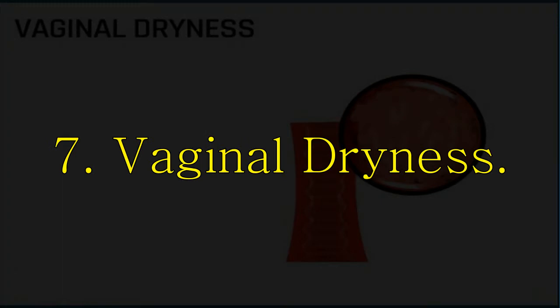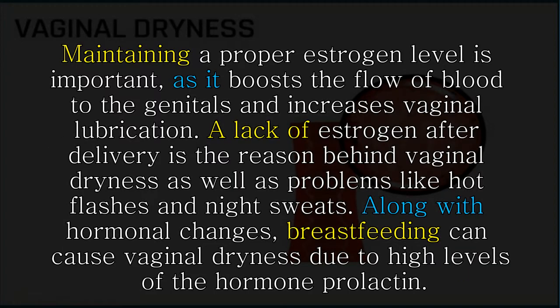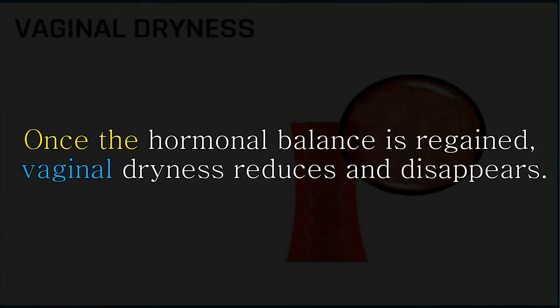7. Vaginal dryness. Maintaining a proper estrogen level is important, as it boosts the flow of blood to the genitals and increases vaginal lubrication. A lack of estrogen after delivery is the reason behind vaginal dryness as well as problems like hot flashes and night sweats. Along with hormonal changes, breastfeeding can cause vaginal dryness due to high levels of the hormone prolactin. Once the hormonal balance is regained, vaginal dryness reduces and disappears.